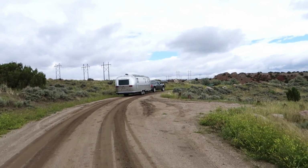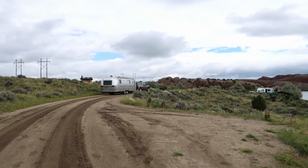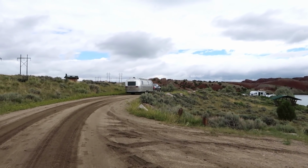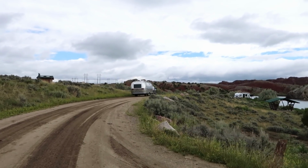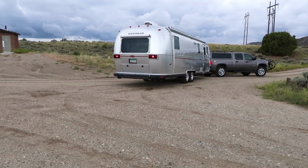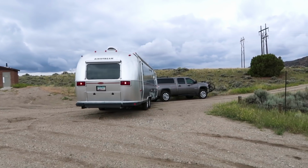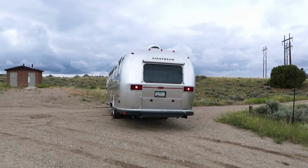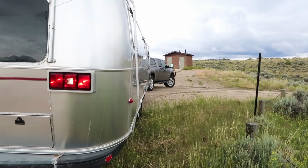So the roads in this campground get pretty mucky, and it rained yesterday with that big storm. So we're actually going to turn around and not go around the whole loop, just to avoid some of that. So Steve should be pulling up to a bigger spot up here where this other rig is, and then turning around. A little bit in the weeds here.